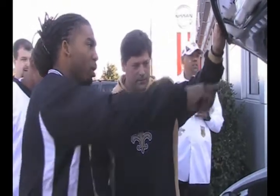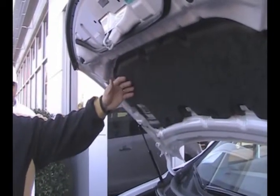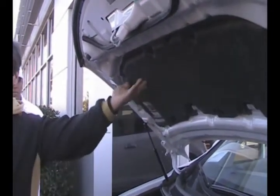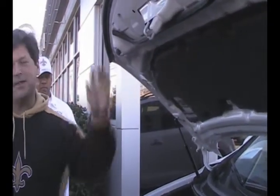Okay? But I always wanted to know what this was right here. I've seen this on a couple of vehicles. This is actually to quiet the vehicle and keep the vibration and noise of the engine out. Okay, some people say that it falls and puts a fire out, but that's not true.